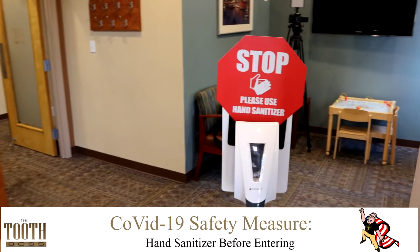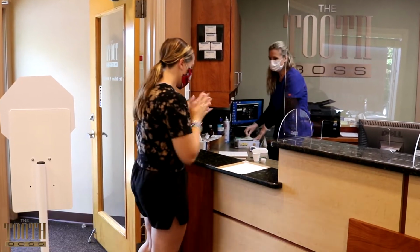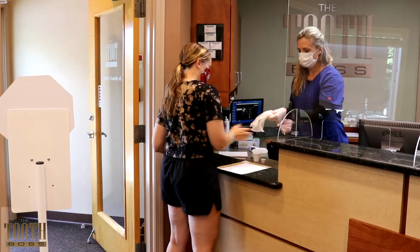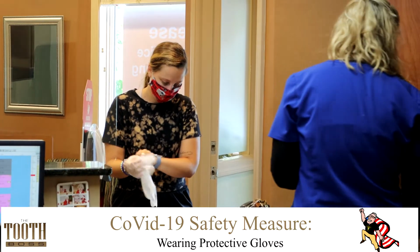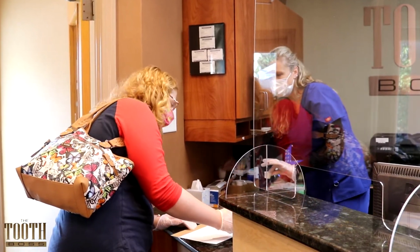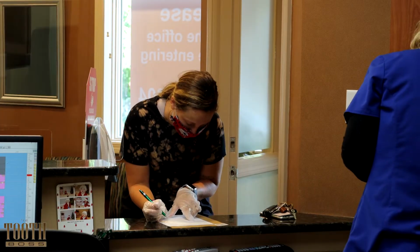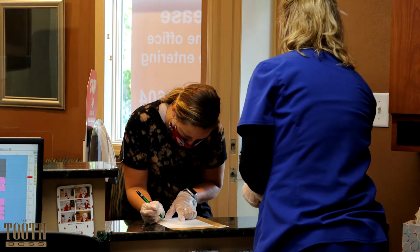Once you enter the office, we ask that you sanitize your hands with the hand sanitizer that is on a stand. And then Beverly's going to hand you some gloves, and we're going to ask you to don these gloves. The reason for the gloves is so that it protects you from touching any countertops or pens or anything where you might pick up something in the office. It also prevents you from leaving any undesirable viruses or bacteria here in the office, so that we can stay as disinfected as possible.